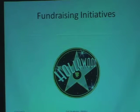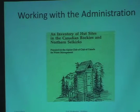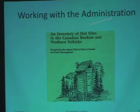And then the other thing we did, on our mountain huts, we put an overnight surcharge on. This developed money for the Alpine Club of Canada to have a sustainable fund. Unfortunately, the sustainability died a bit. So we realized that the Alpine Club of Canada does not own huts. We have huts that sit on public land. And so if we were going to do anything, we would need to work with the administration.